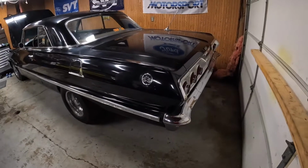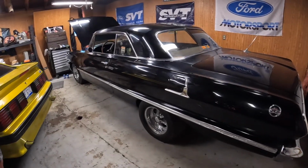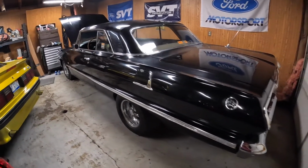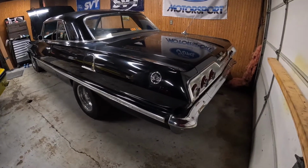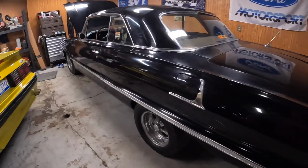I stopped over here at Justin's, and we get to see what he just got from his dad. So let me turn it around and show you what he's got here. Look at this. It's not in super wide, but it's getting in the whole frame there. That is a '63 Impala, man. All original Super Sport.